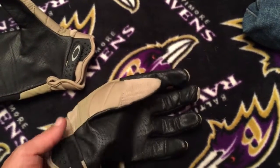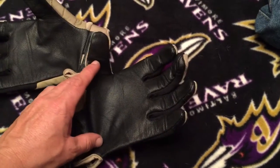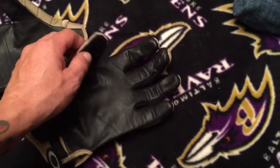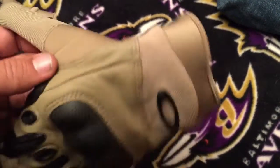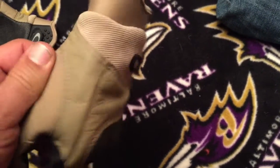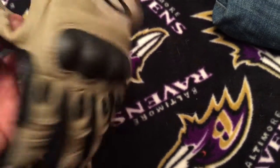These fit really well. I will tell you, if you're ordering online, you'll probably save about 10 bucks. I bought them at the store. All leather grip, all leather fingers. On the bottom here, they have some area where it's like a neoprene, and then it's leather here, so the gloves actually do bend.